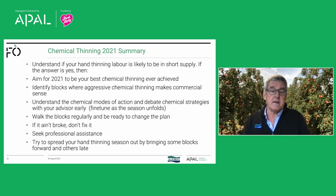So in summary, chemical thinning in 2021. First, understand if your hand thinning labor is likely to be in short supply. If the answer is yes, then aim for 2021 to be your best chemical thinning ever achieved. Identify the blocks where aggressive chemical thinning makes commercial sense. Understand the chemical modes of action and debate your chemical strategies with your advisor, and do it early, and then be ready to fine-tune that plan as the season unfolds.